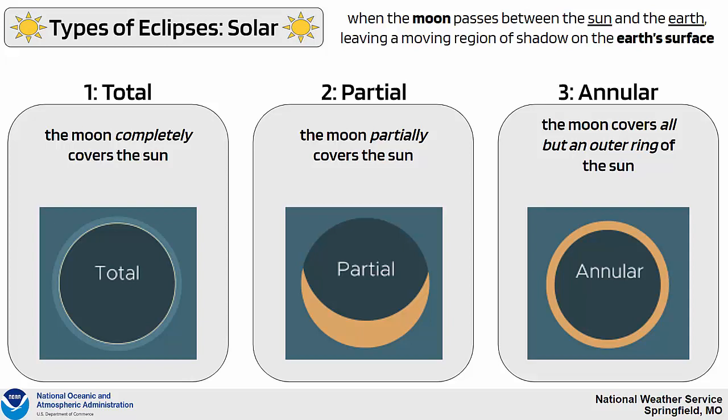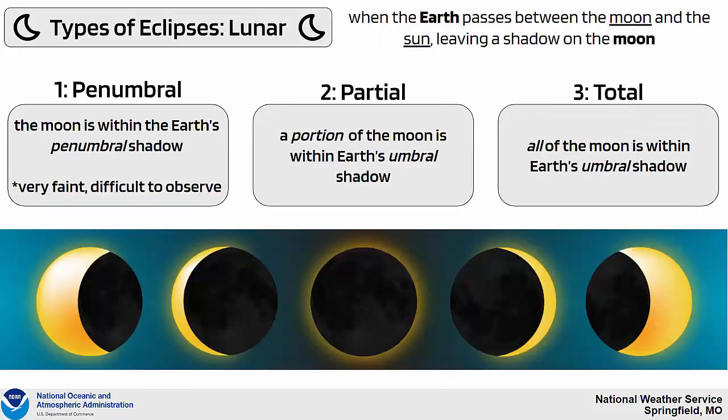Lunar eclipses are kind of opposite to solar eclipses. Instead of the moon's shadow projecting onto Earth, during lunar eclipses, the Earth projects its shadow onto the moon. The three types of lunar eclipses are similar to the types of solar eclipses, with a total lunar eclipse meaning all of the moon is within the darkest part of the Earth's shadow, and a partial lunar eclipse meaning only part of the moon is within the darkest part of Earth's shadow.